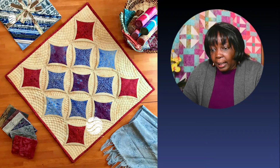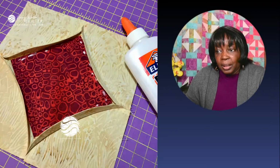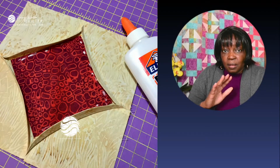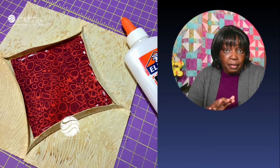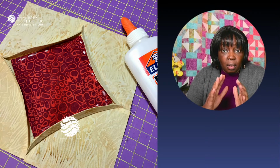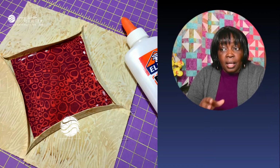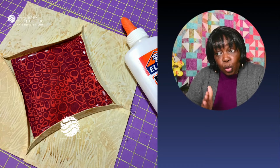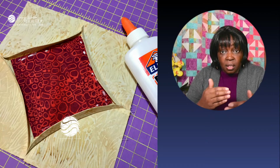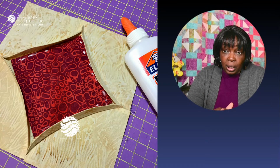Let's look at the first thing. How did I piece it? If you haven't seen Jenny's tutorial, she puts together each cathedral window separately. And then she says, when you're ready to sew down the edges, that's when you turn them over.